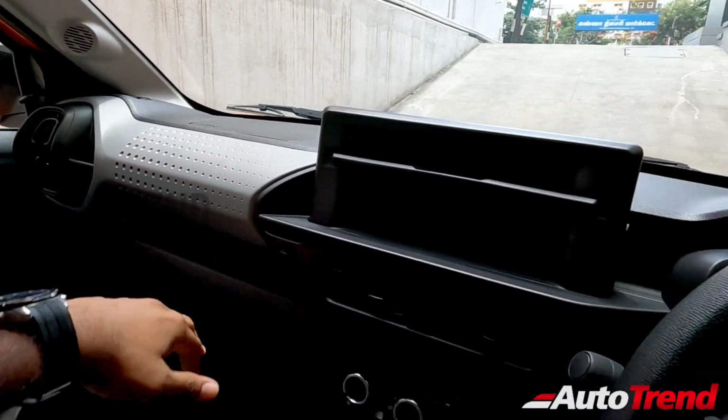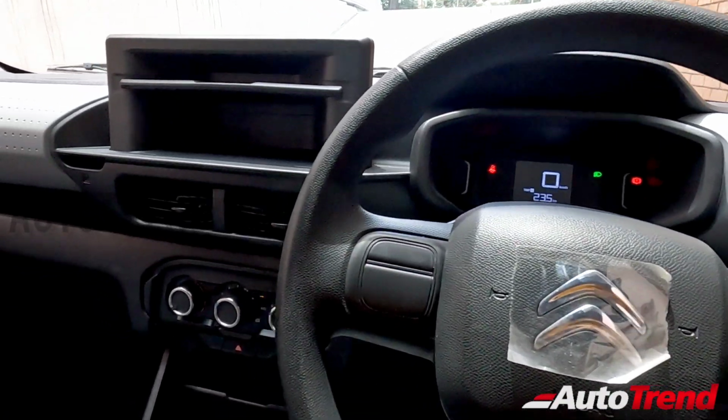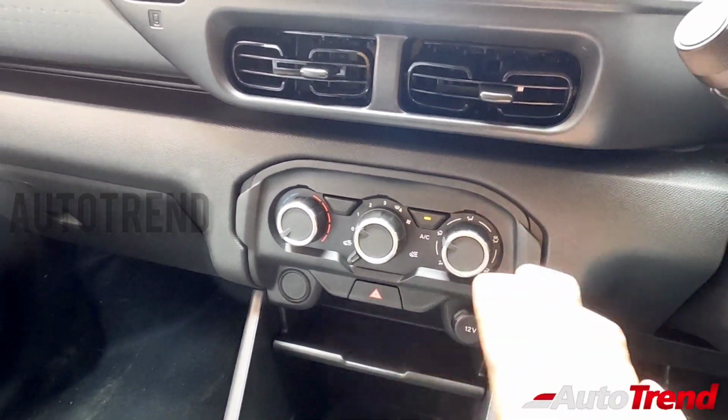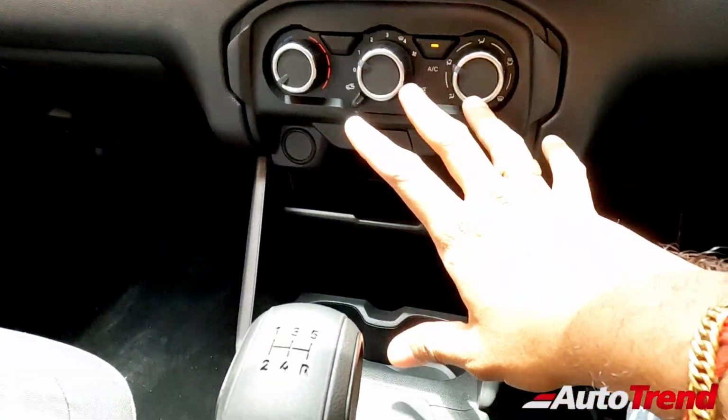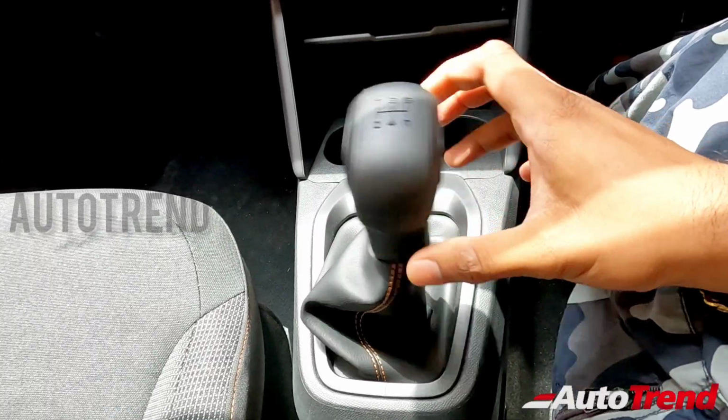So in terms of design and ergonomics, this interior is very well done, and standard features such as the manual air conditioning remain exactly the same as the Feel variant. All the storage spaces and pockets also remain exactly the same, along with the square themed gear lever, which is quite nice and unique to look at.